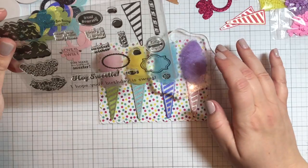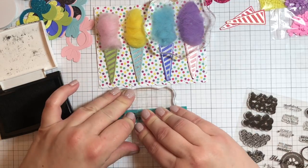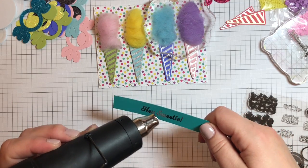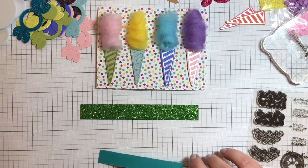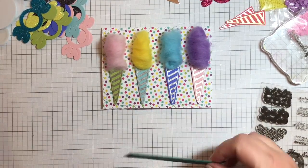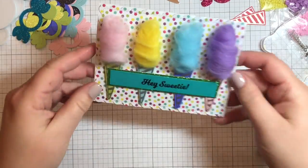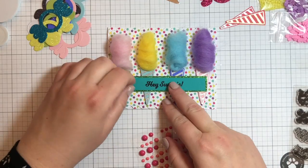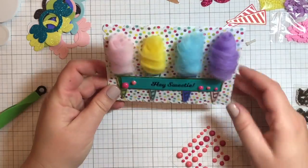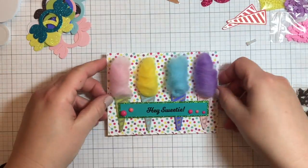Now I'm trying to figure out which sentiment to use on the card, and I was taking a look at the sentiments that were included in the stamp set included with the kit, and I decided to use the Hey Sweetie sentiment, and I stamped it with black VersaFine ink. Whenever I use black VersaFine ink for a sentiment, I'll always apply a clear embossing powder over it and then heat set it so that it's nice and shiny. And then behind the sentiment, I took a piece of my own glitter paper from Simon Says Stamp, and I added that behind the sentiment just to give it a little extra fun. And then I'm using some of the enamel dots that were included as a free gift in the kit, just to add a little more decoration.